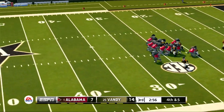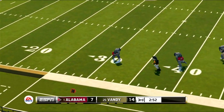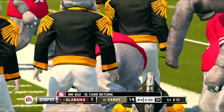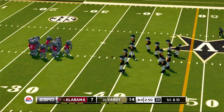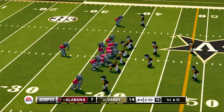It looks like they're coming after this one. He gets it away, and this is a really nice punt. He's tackled at the 38-yard line. There's still plenty of time to keep running their offense as usual here. I don't think they need to feel any anxiety about trailing.